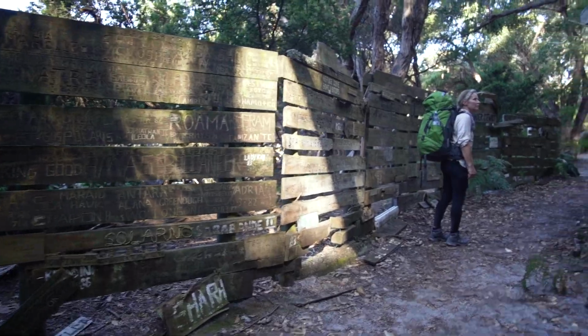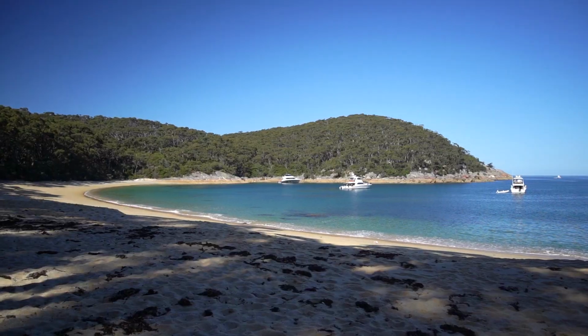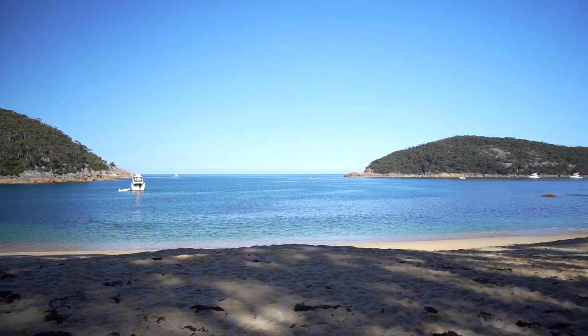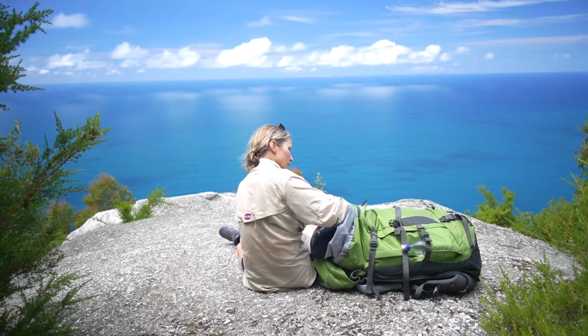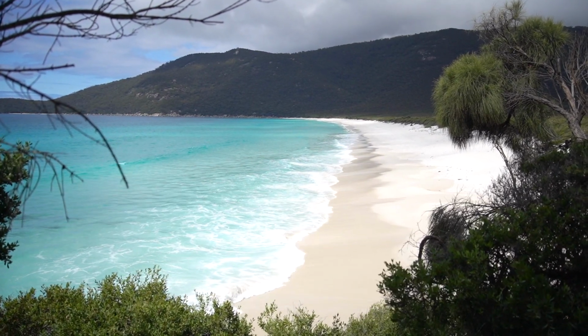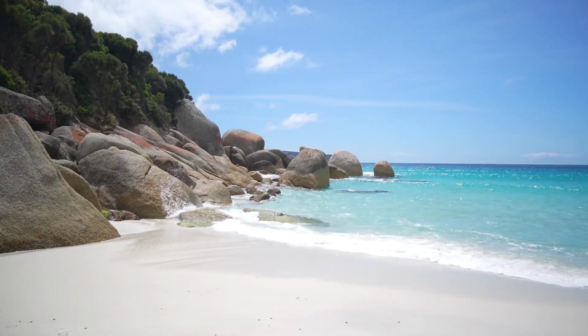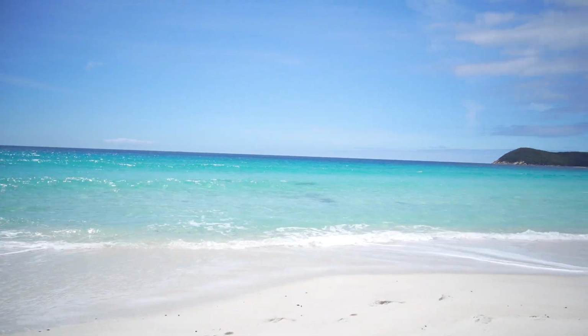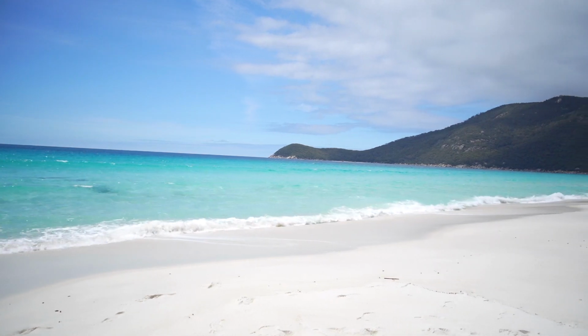I spent 4 days here last New Year's Eve with my mum. We did a 4-day hike through the southern circuit of Wilson's Prom, but there's plenty to do there. It's got Victoria's best beaches, in my opinion. Big call, I know, but it was my first time around some of those beaches that we hiked to, like Waterloo Bay, and the sand was so white, the water was so blue and clear. It was just absolutely stunning.